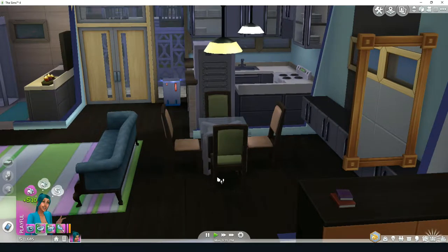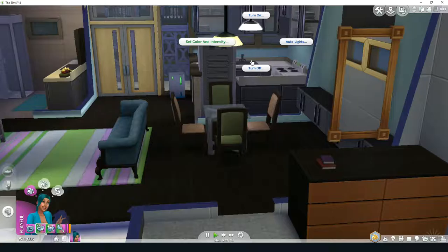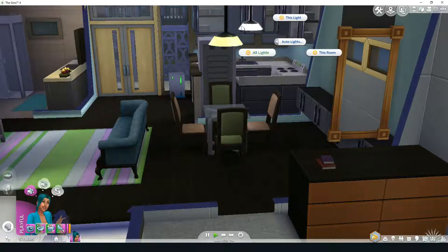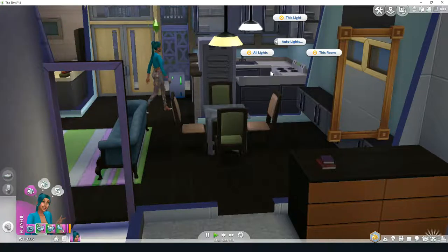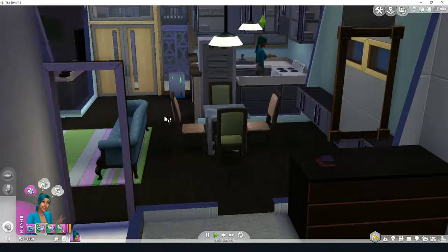I didn't even realize this, but look at all the stuff that she has in her inventory. Where did all this stuff come from? It actually looks like everything that's already in the house, so I'm not really sure where it all came from. But anyways, I want to do those two things while I was here.